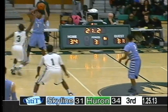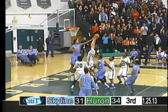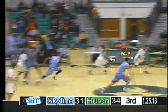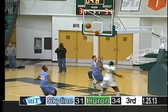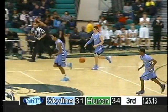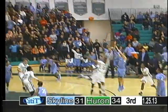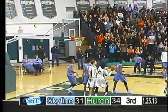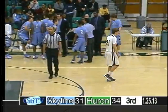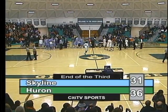There's a good shot of Lockhart holding the ball with the clock in the background. Now down low, Wesley with the shot, no good. Logue with the rebound off of him and taken away by Bass down the floor. And Walker hits the shot. That'll put Huron up 5. Bacher with a three-pointer, and it's off the rim, no good. And after 3 quarters of play, it's Huron 36 and Saline 31 on City TV Sports.